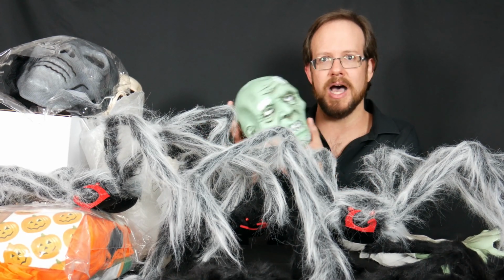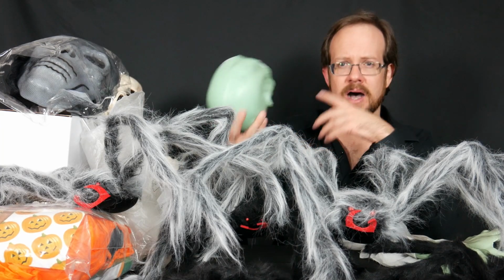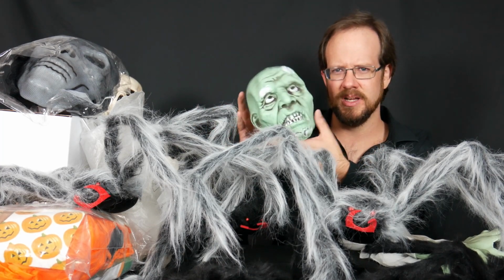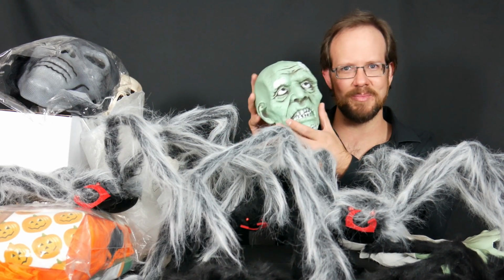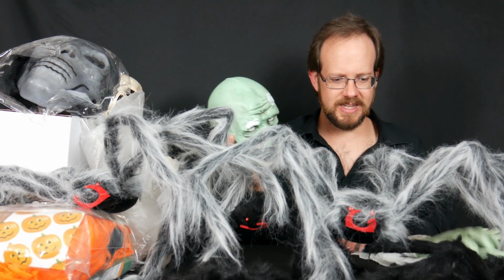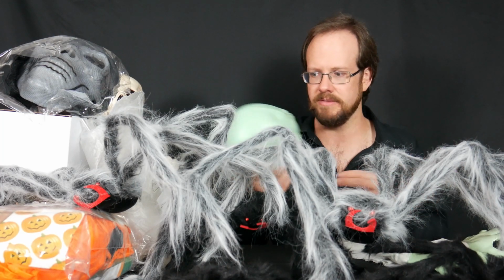We all need some zombies, and for some reason this guy sort of reminds me of the monster movies of maybe around the 1950s or so. Not super realistic, but sort of stylized, and I don't know, there's something charming about this zombie. I don't think I'm going to put him in my yard because the stakes are not going to stand up to the weather or potential thieves.